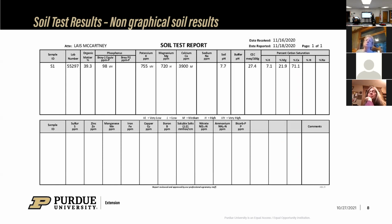That's why leaves are amazing, because they hardly have any phosphorus at all. They have a very low amount of phosphorus. So you're getting that nutrient without overwhelming your soil with phosphorus.